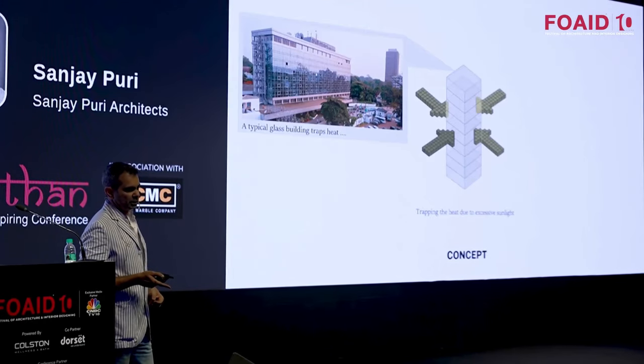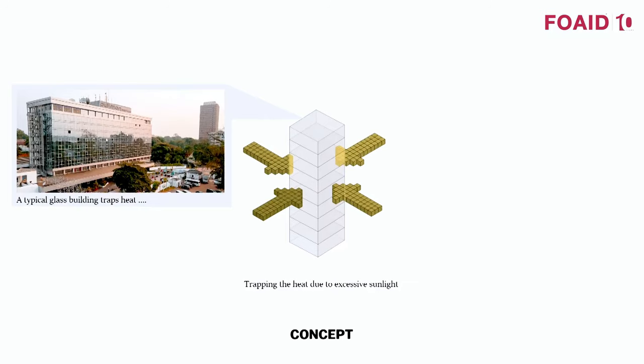What these glass buildings do, everybody knows. This Pullman Hotel is literally two plots away from the building that we're making. It is completely glass. Because there's so much heat coming in, people put blinds, and then you need the artificial lights on and so on. So it's all energy-guzzler buildings being created.